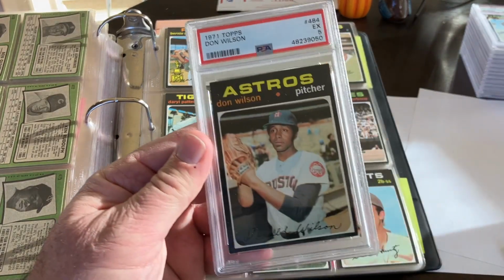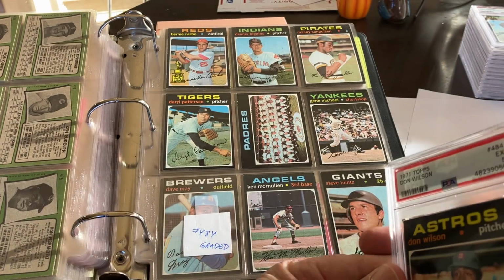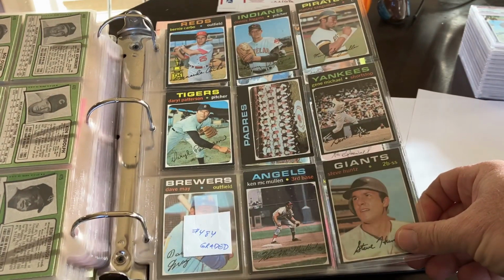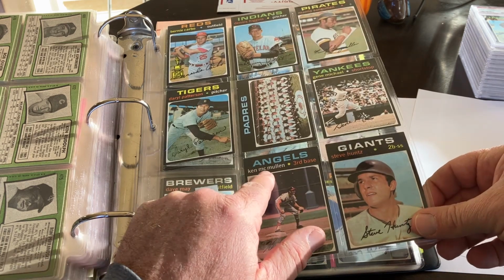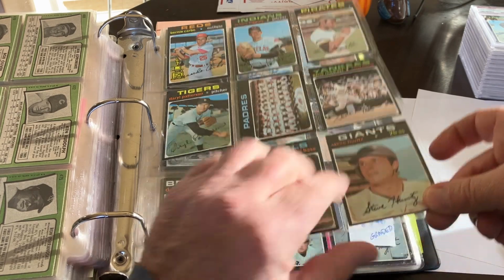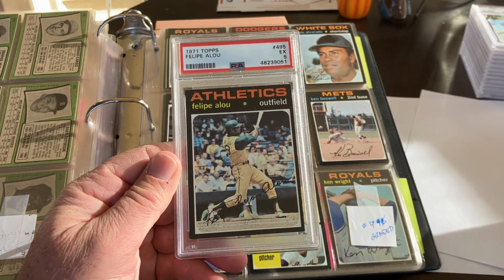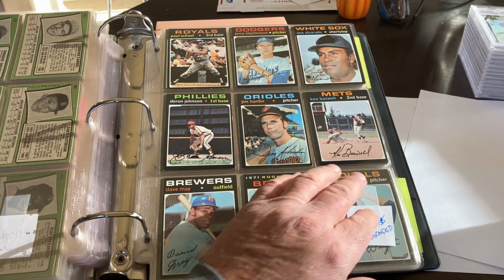484 is Don Wilson in a 5. Cool Gene Michael shot there. Ken McMullen, you recognize that name? He's on the Pete Rose rookie card. 495, Felipe Alou in a 5. All right, now we're into the 500s.